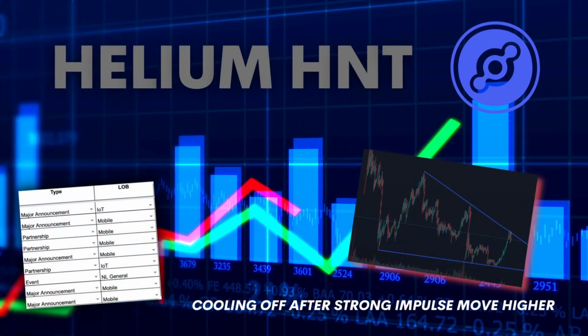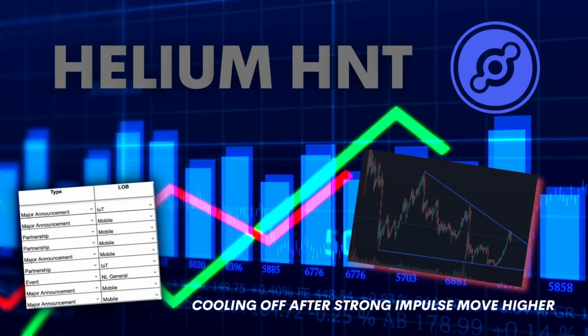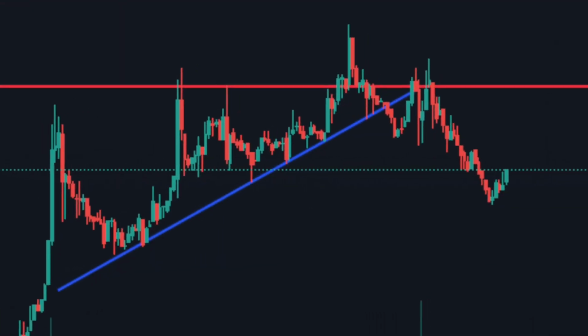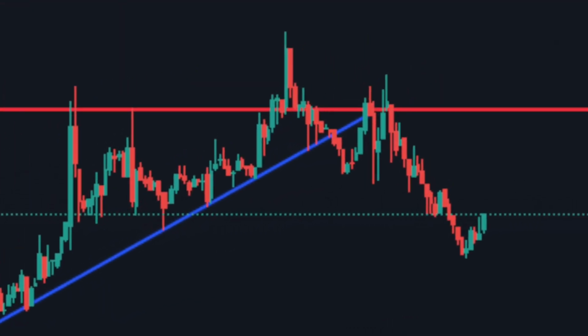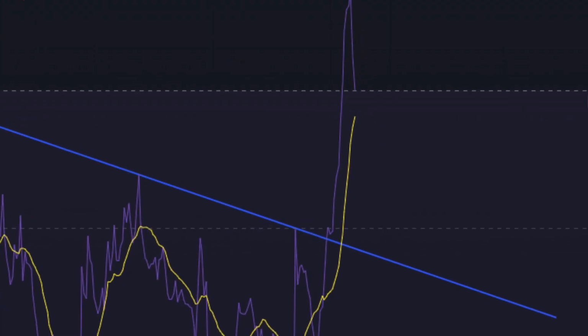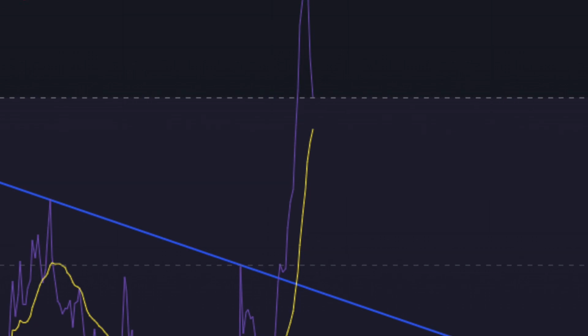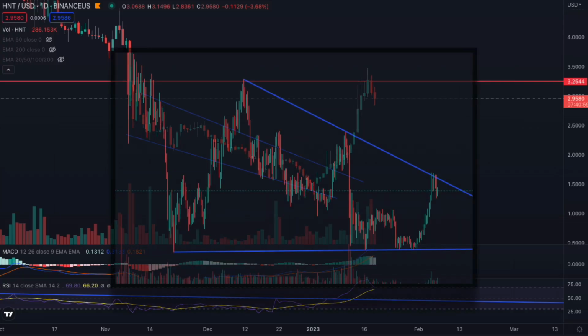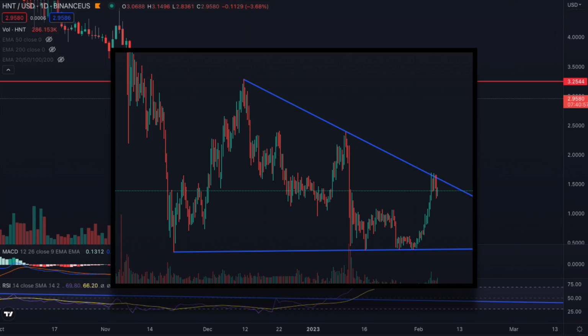After an impulse move higher to a critical resistance level on the charts, Helium has begun to cool off. Tracking the ascending triangle on the 1-hour chart was fun, but such small time frames don't hold much weight over the long haul. The RSI has receded out of overbought territory and into the bullish control zone, but there is still a lot of resistance on the charts and especially across the broader macro landscape.